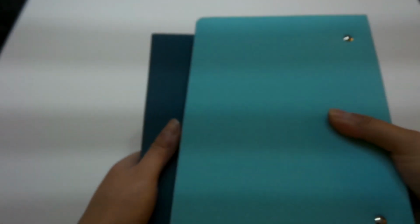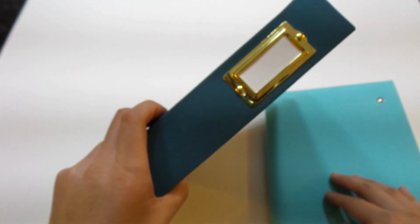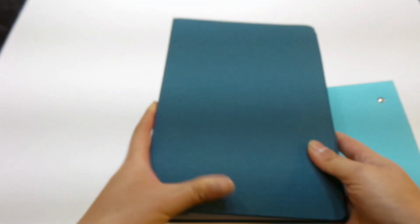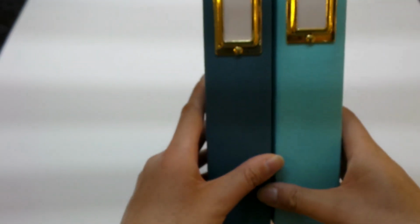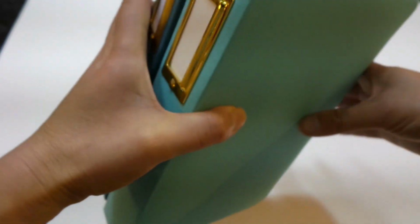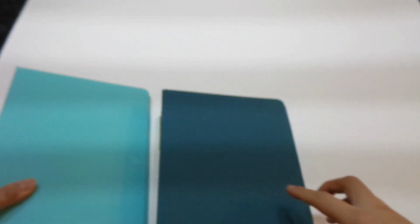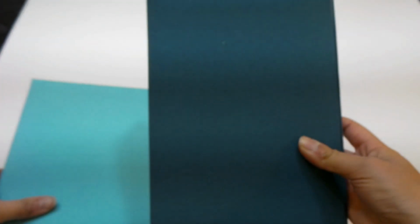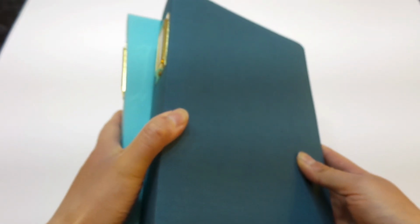So the first thing is I'm going to be using these Citrus Twist Kits Life Crafted albums to hold my December Daily. And I have two of them here because with the interactive pages, I'm anticipating that the pages will be a bit thicker. And so I did buy two albums from them. This color here is the turquoise color, and this color here is the peacock color, and I thought that they went really well with the other products that I'll be using.